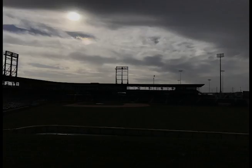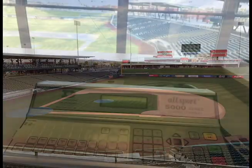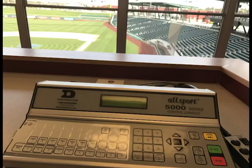I really like Sloan Park. It holds 15,000 for a spring training field. That's fairly large, especially with the World Series Cubs coming in. There's a lot of hype around them, and Sloan Park is just really nice. It's nice and big. They've got the field outside, out in the outfield. It's just a really nice park.